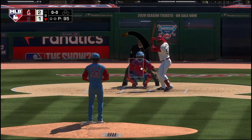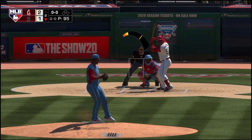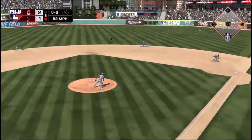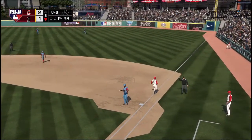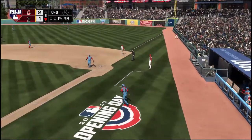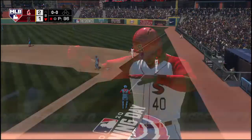Digging in now, number 52, 1 for 2 with a double on his line thus far. This thing's far from over, even though we're moving into the back end of this game. Only down by one. All they need to do is get this leadoff guy, and they're an extra base hit away from tying this thing up.